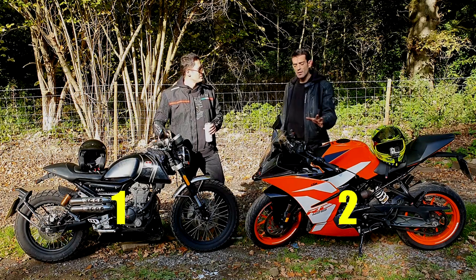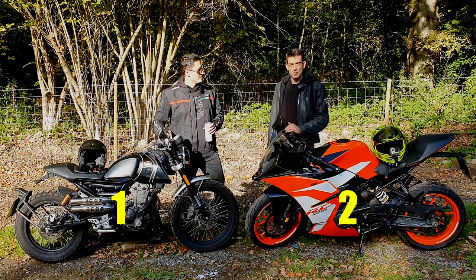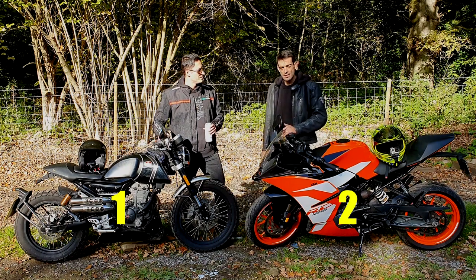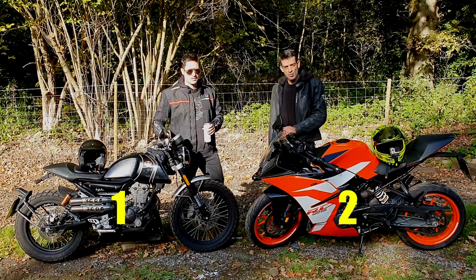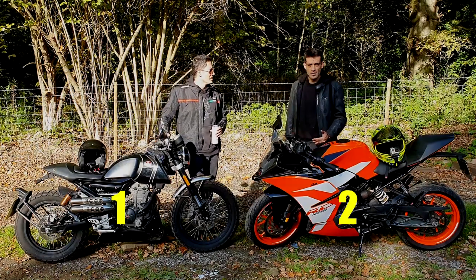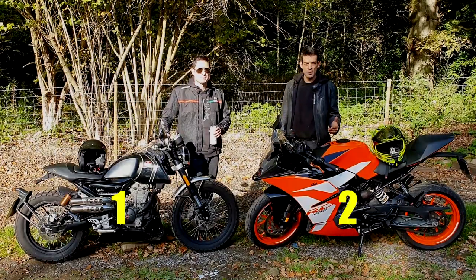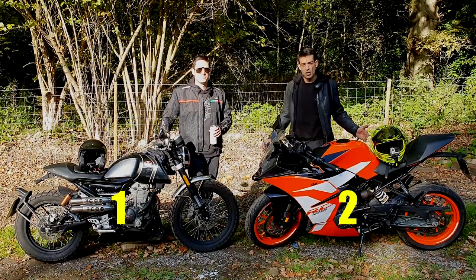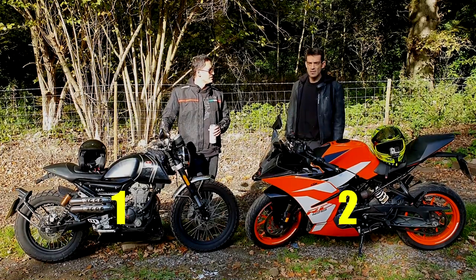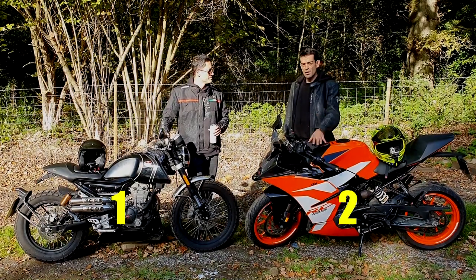However, we can't be prejudiced towards the driver. It could be that Michael didn't hit the brakes as soon as I did. I could have slowed down just before hitting the brakes. Exactly, there's loads of factors to consider. However, both bikes stopped quite easily. At 21 miles an hour, they came within a reasonable, safe stopping distance. I think that just goes to show that both bikes are, besides the KTM winning this, on par.